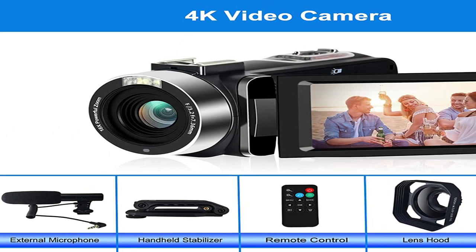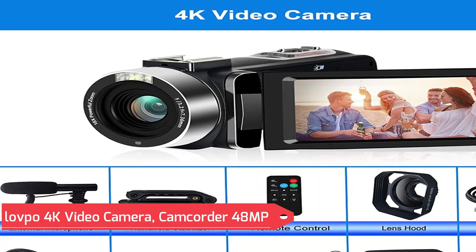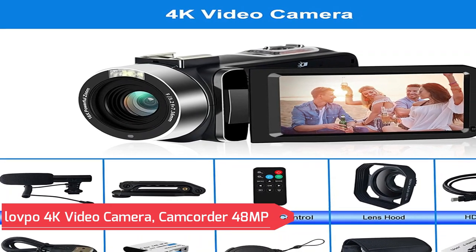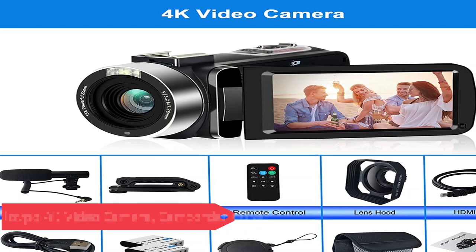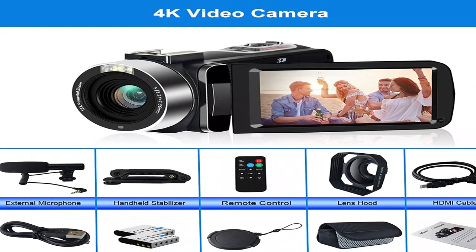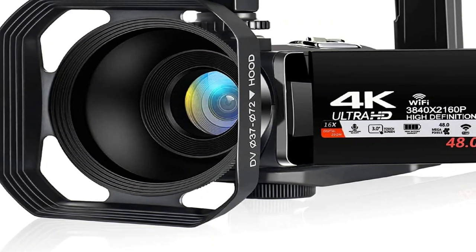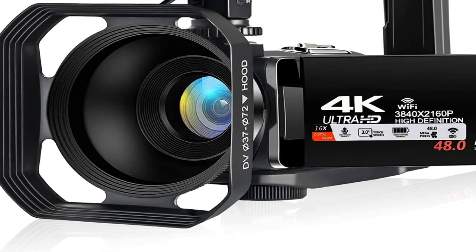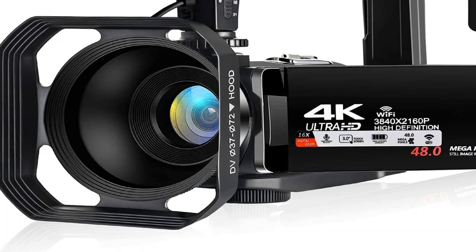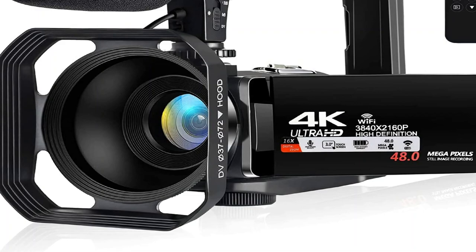Number 3. The LUFO 4K video camera is a high-quality camcorder with 48MP image resolution and 4K video resolution. It features WiFi connectivity, allowing you to transfer and share photos and videos through your mobile device. The camera also comes with a lens hood, external microphone, and handheld stabilizer, providing improved image quality and audio recording. It can also be used as a webcam for video streaming on social media platforms.